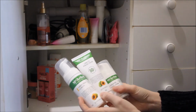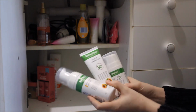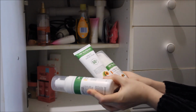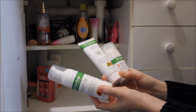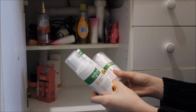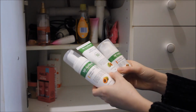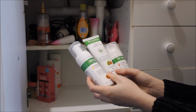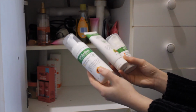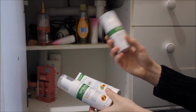Then we have my MacArthur face products, which I really want to use more. I'm just lazy. I find it so hard to get into things like this, but we have a foaming cleanser, which is so nice, a hydrating facial cream, and a complete skincare cream. And I have used these before and they are beautiful. I think I just get scared to mess with my skin because it's already so good.